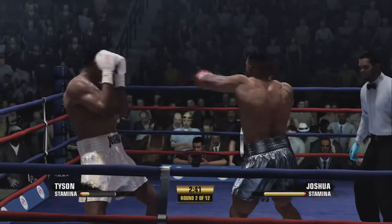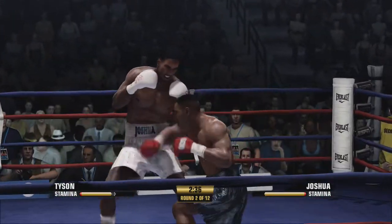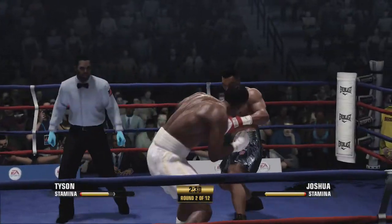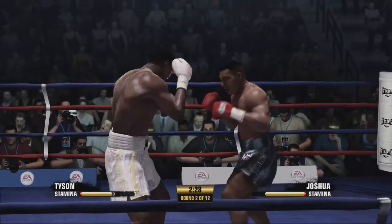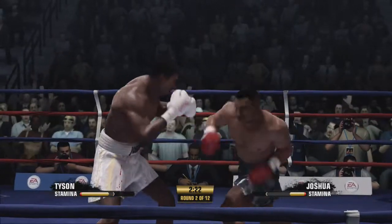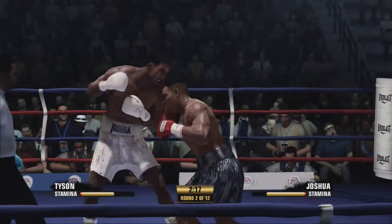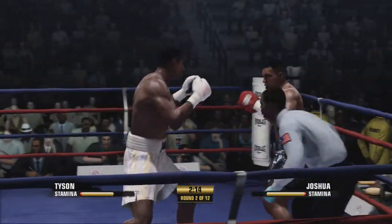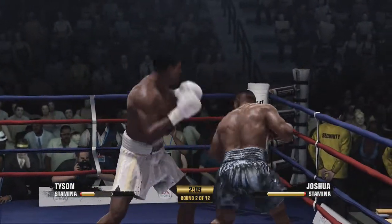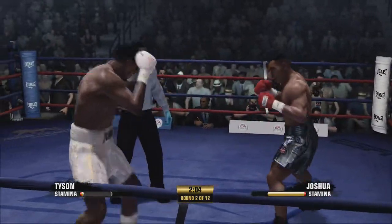Not hitting his mark there going upstairs. He's tired. He's tired, Jack. Come on. Nice work blocking that, and then an uppercut of his own. Nice strike after catching one by the Lion. Blocks that punch. Keep working the body. Oh, keep your feet moving. Keep moving. Keep moving.